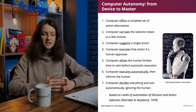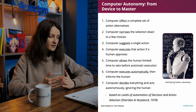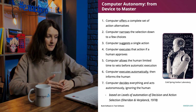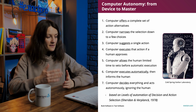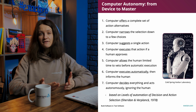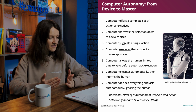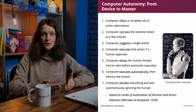Level 3 is when a computer suggests one single action, filtering out the rest less suitable options. The fourth level is when a computer executes a single action if a human approves. The fifth level is the veto level. That means that the computer makes a decision and provides a human with a limited time frame to veto it before it executes the chosen option. Level 6 is informing the human after the fact. At this point, the only decision-making power a human has is to shut down the system entirely. Finally, level 7 is a fully autonomous system. A human doesn't intervene and has no power to do so.